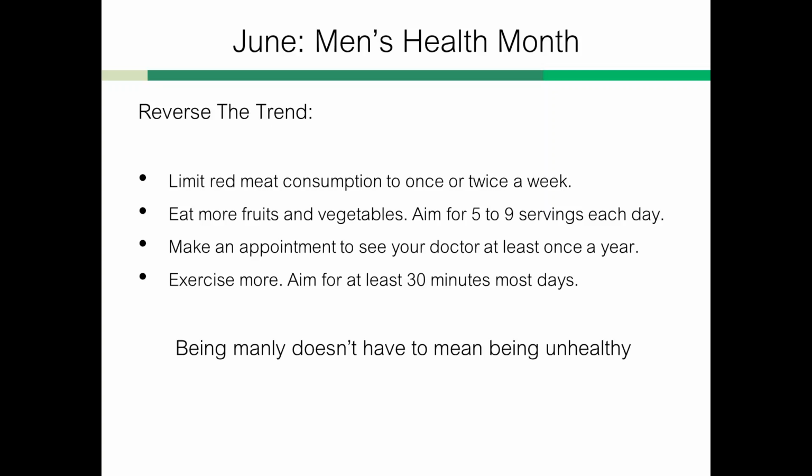Exercising more as well, aiming for at least 30 minutes most days, ties right into our last Be Active challenge. But even beyond the challenge, it doesn't always have to be every day, but trying to get those 30 minutes most days really can help. One of my favorite slogans I've seen on that is, being manly doesn't have to mean being unhealthy.